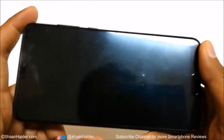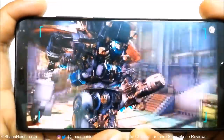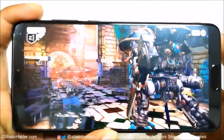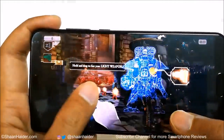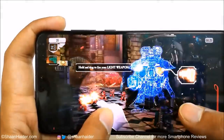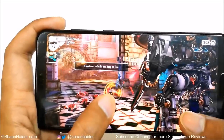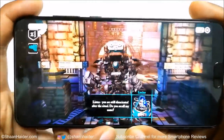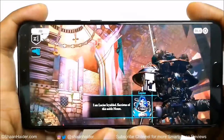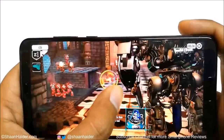It's one of the most heavy graphics 60 FPS games. You can see that it's a 3D graphics game, 60 FPS, very heavy graphics. The audio quality is good, but it's not loud enough, just good enough to enjoy the games.